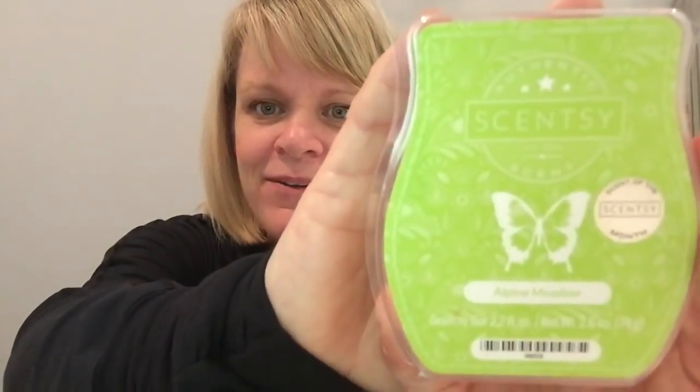Grapefruit Sunshine was May scent of the month, I believe. It is a really nice medium fragrance. It's basically brisk citrus, pink grapefruit, and subtle vanilla. And I find it's a good mix of all three. I've talked about it before. The reason I warmed this was because my husband hates grapefruit scents. This one he doesn't seem to mind so much, but a lot of grapefruit scents I have to warm when he's away.